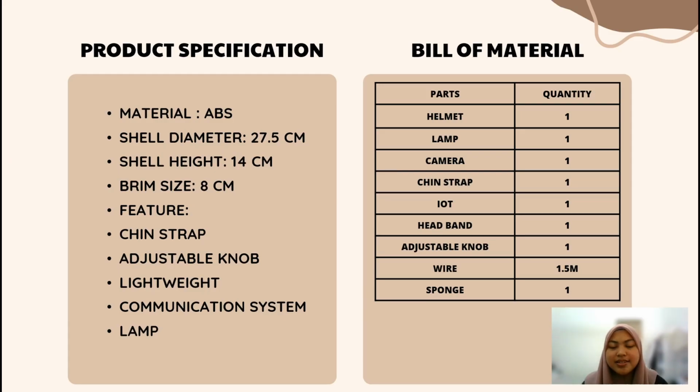Next in the slide is our product specification and bill of material. Our safety helmet is made from ABS material as it offers good tensile strength, impact resistance, heat resistance, and also high surface hardness. The diameter of the shell of the helmet is 27.5 centimeter and the height of the shell is 14 centimeter. The brim size is 8 centimeter.